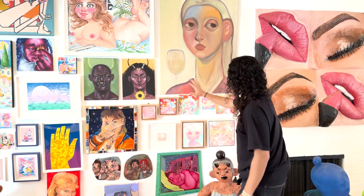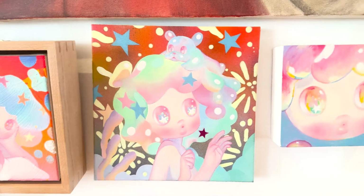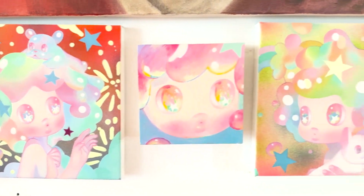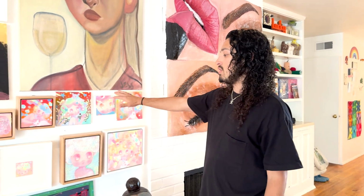Perfect. We have some Soyun Lee pieces. These three pieces here also have a fun story. When I moved to this place, they got sent to my old spot and actually got lost in the mail for a while, and someone had stolen them for like 18 months, and I had to hire a lawyer to get them back. So that's like a fun one.